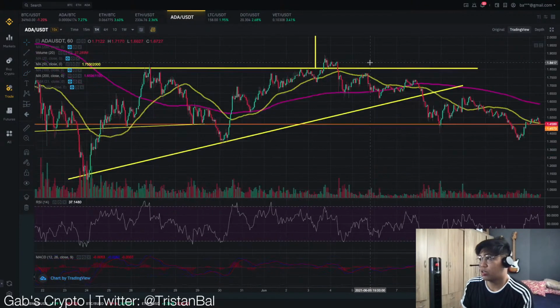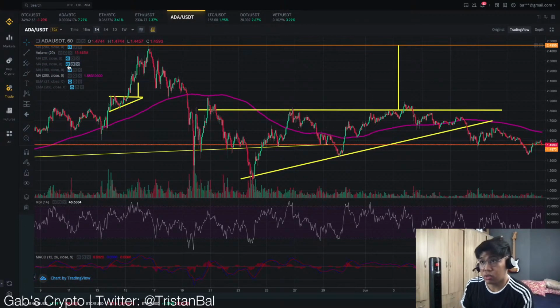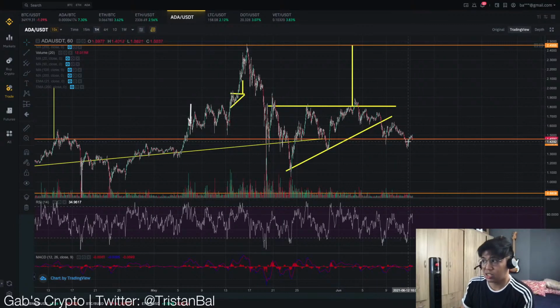Now, let's look at Cardano. I believe someone is asking, possible pa ba yung $2 Cardano? Yup, very possible pa din. Tandaan nyo guys, this movement na we are seeing is just for the short and mid term. In the long term, aakyat pa din lahat ng coins guys. So, kahit papaano, kailangan nyong intindihin na this is not the end of altcoins pa din.